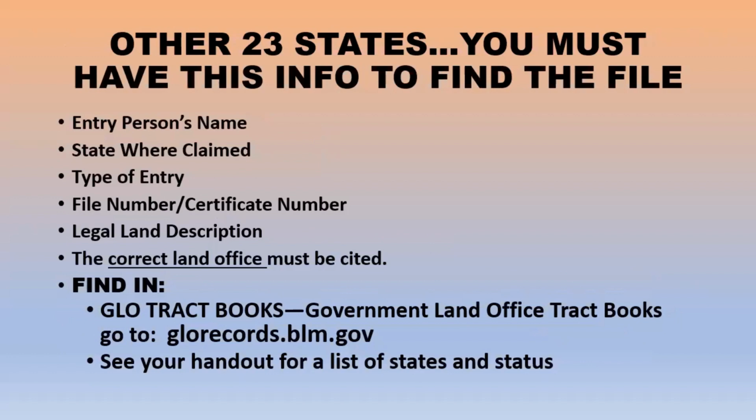But the other 23 states, including Montana, Nebraska, Oklahoma, for example, and more, you have to have some information. The person's name, I recommend here that you go with a first and a last. Ignore the middle name unless you're sure that person always used that middle name. You'll be taking yourself out of the asking if you don't do that, because you just want to ask by the simplest entry possible.